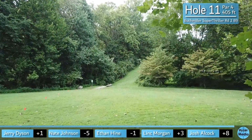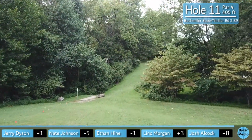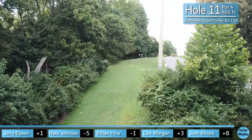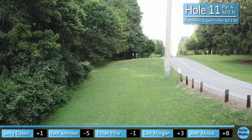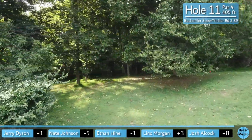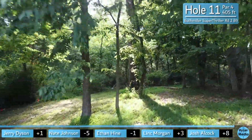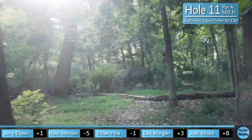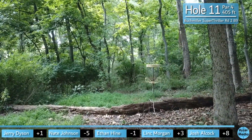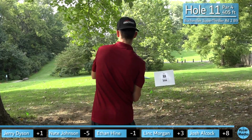Hole 11 is a par 4, 405-foot hole. It's going to play up this hillside. You're going to have OB on your right and on your left. The goal is really just to throw a forehand or a turnover that's going to land you somewhere on this hillside near this telephone pole. It's going to give you access to this little, low-ceiling, tightly wooded area to get back to the basket.